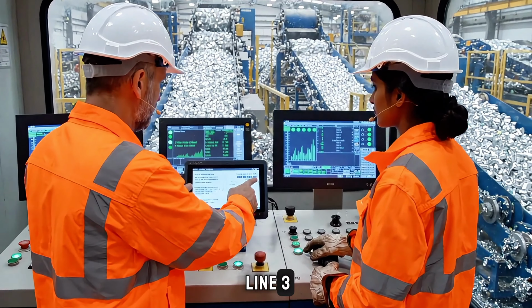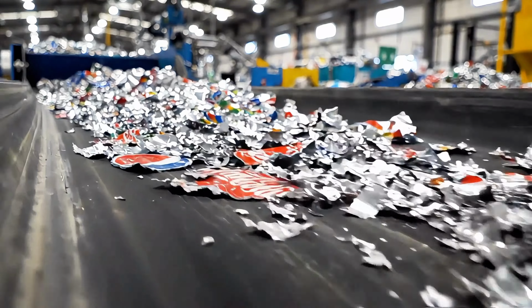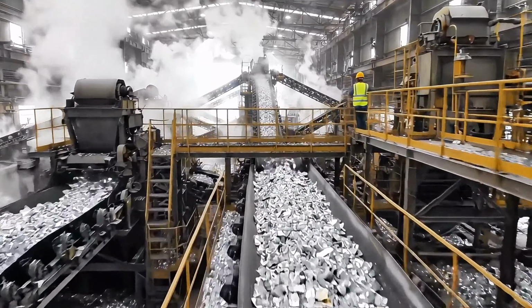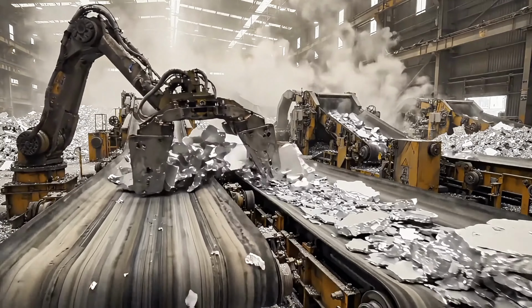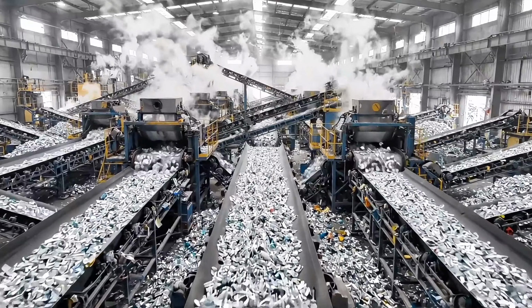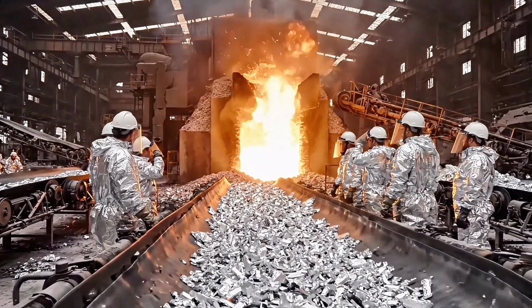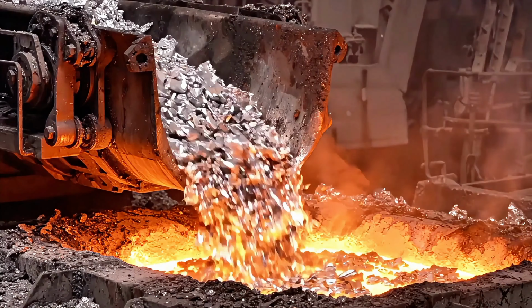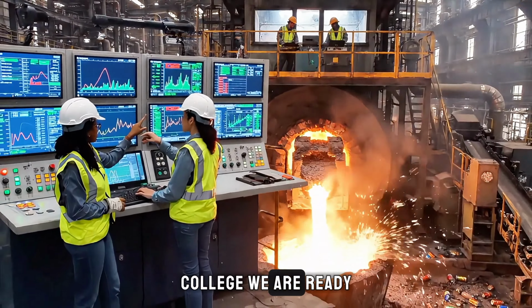Check the consistency on line 3. It's fluctuating slightly, adjusting the flow now. Acknowledged. We are ready for the next pour.